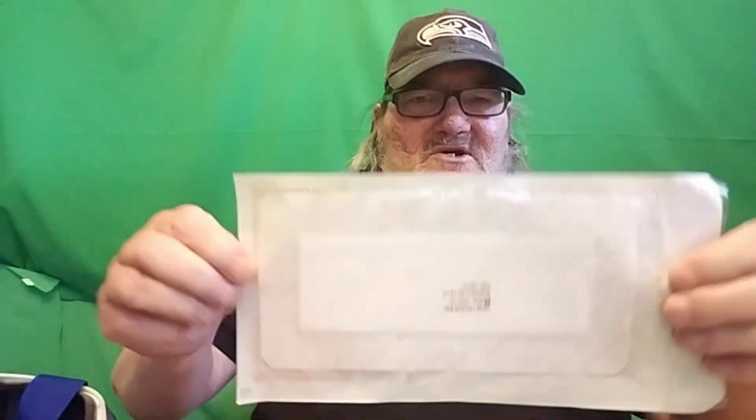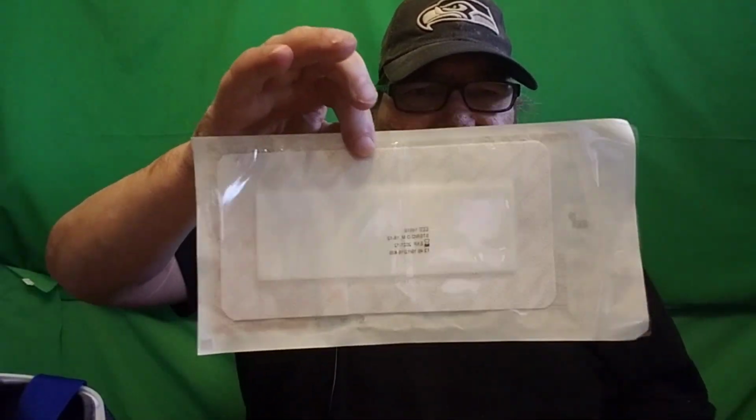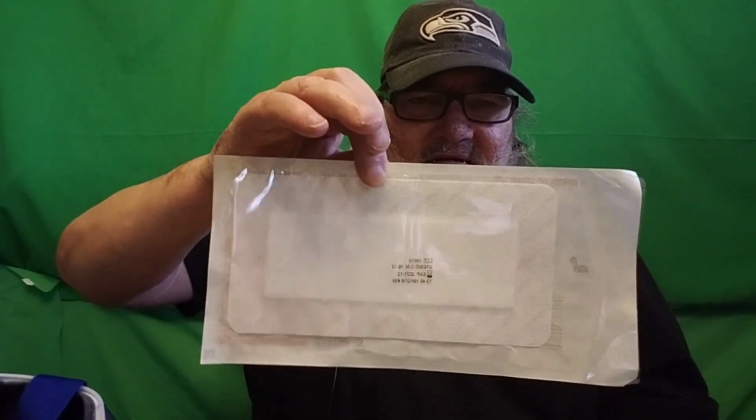I'm going to show you the back here. See how large it is. This is for a large gaping wound. That could be for a stomach wound or abdomen or maybe a back. Very large band-aid.